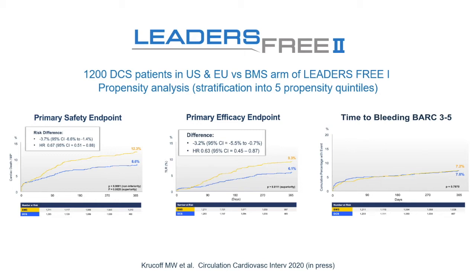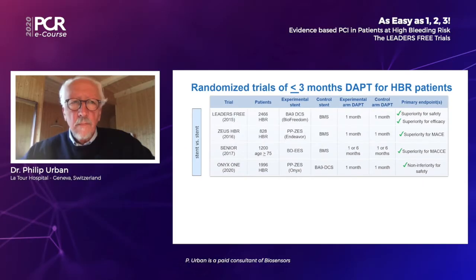Have the Leaders-Free trials generated interest in the interventional community? I think definitely so. We were the first to publish Leaders-Free, and there have been four published trials of stent versus stent in these patients with varying durations of antiplatelet treatment, but all have met their pre-specified endpoints.